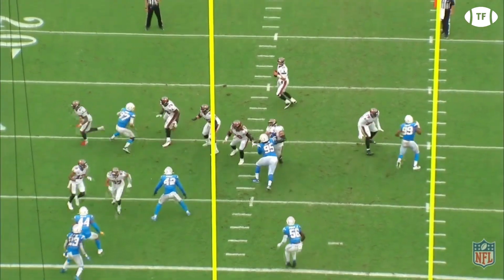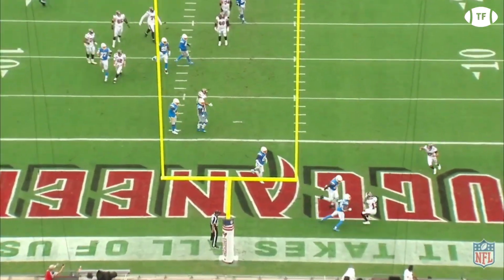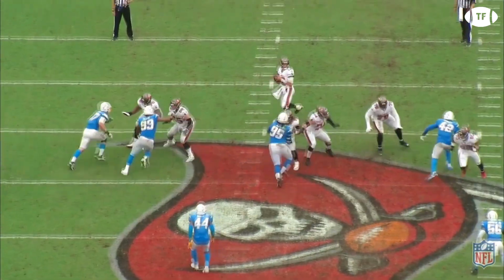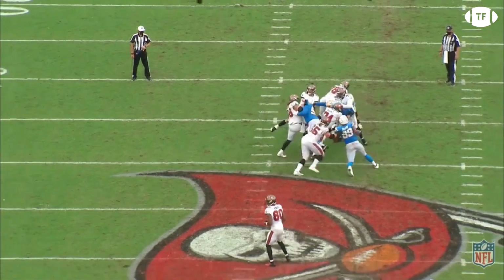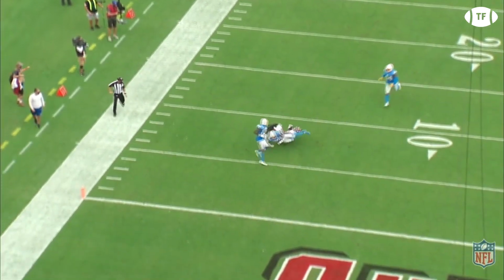And from here on, Brady went nuclear. Including this throw, Brady would go on a streak of 16 of 17 for 269 yards and 4 touchdowns, sparking a huge Tampa Bay comeback.